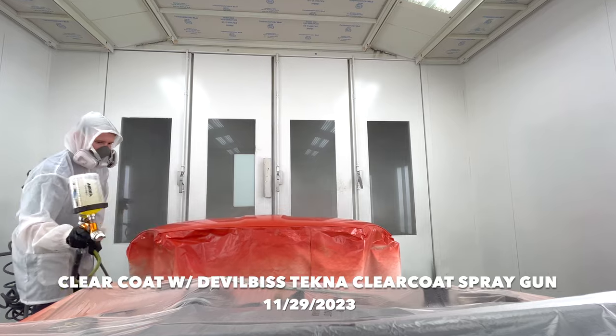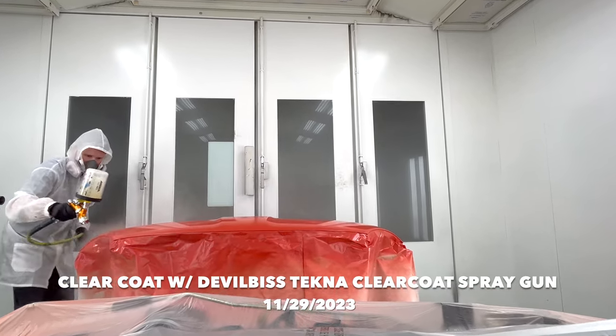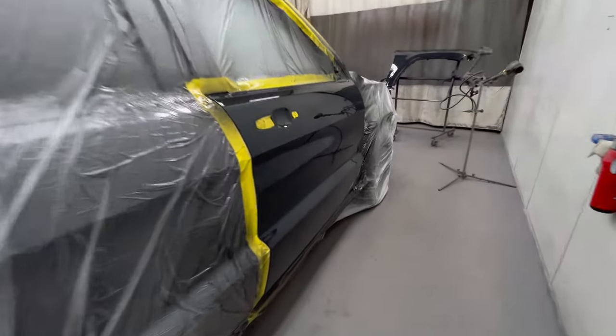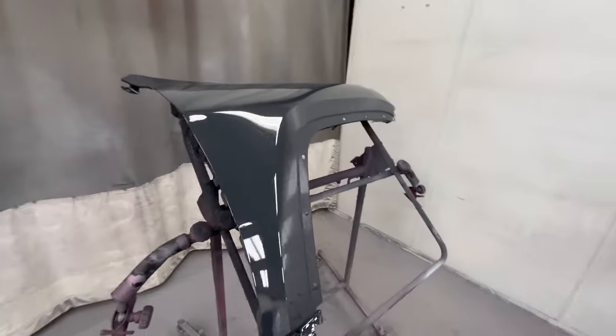Whether you have to go door to door to these shops, smile, hand them your resume, give them a good handshake, tell them you're willing to do whatever it takes, whether you have to sweep the floors, clean the cars, do whatever it takes. Also, these businesses will train you to what they are looking for specifically in each tech.